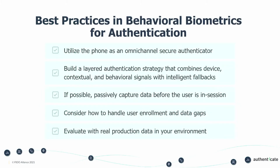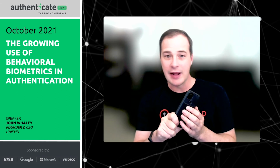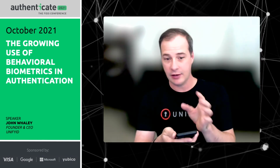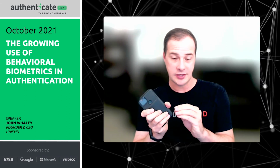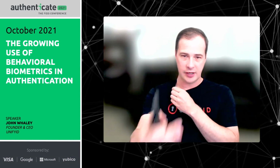So let's talk about some of the best practices for behavioral biometrics for authentication. First piece is that you should really look into utilizing the phone as some type of omni-channel secure authenticator. The fact is that so many people carry these things around now, and they're almost ubiquitous, and they are extremely powerful. I mean, they have a lot of sensors on them. Many times they may have a camera for Face ID. They may have a sensor for some type of fingerprint reader. And the fact that they also have a secure element on the device means you can be very confident that you have this secure channel of communication to be able to communicate with the user.